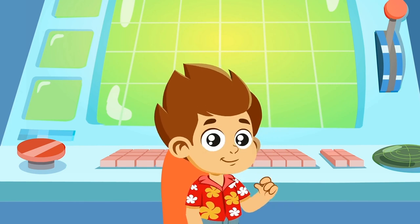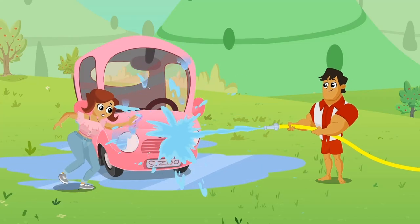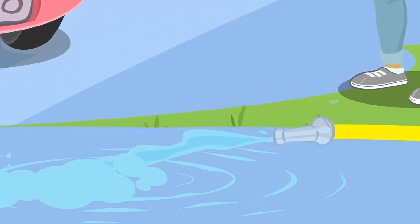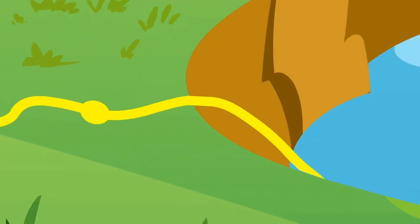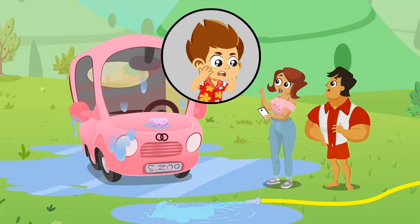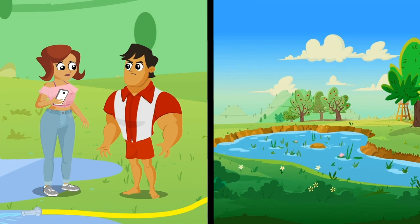Welcome to Kids Learning Corner. Today, we're going to learn about a new idea on how to save water. While your parents are washing their car, water is being used continuously. A lot of times, unnecessarily. Hey, stop wasting water. Using so much of it hurts the ecosystem a lot.